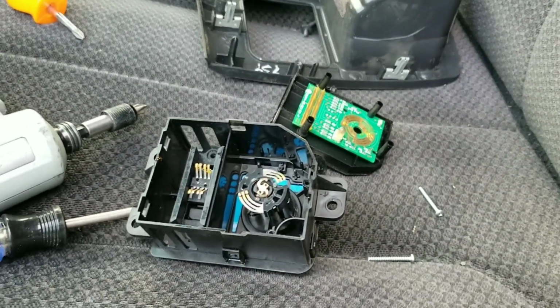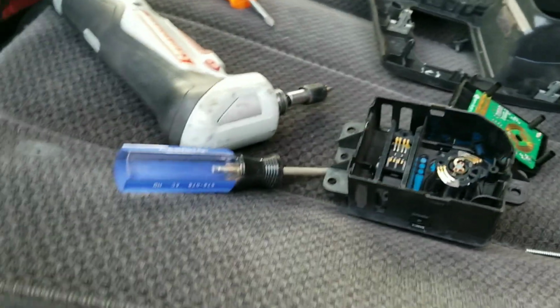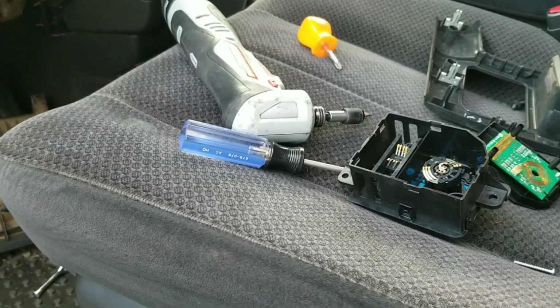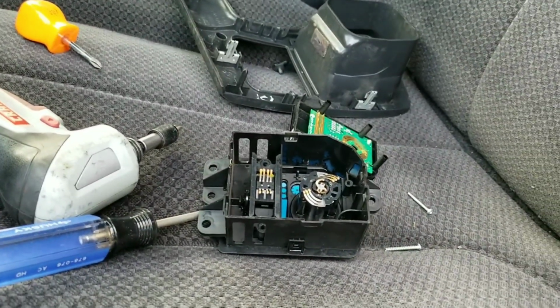What fun. Maybe I should have waited for the service manual, but chances are, since they don't want customers to disable this, they won't tell me where it is. So we're going to have to find out on our own. What fun.